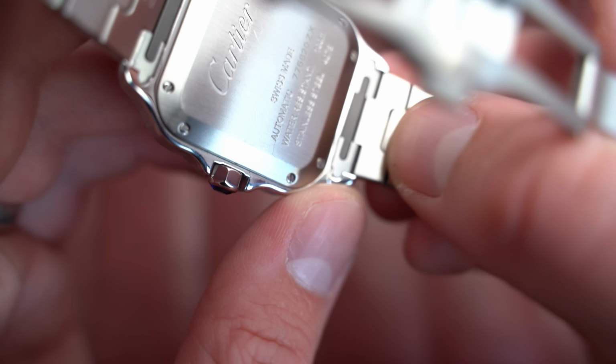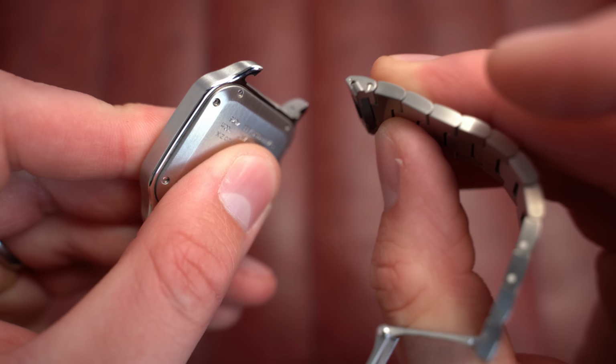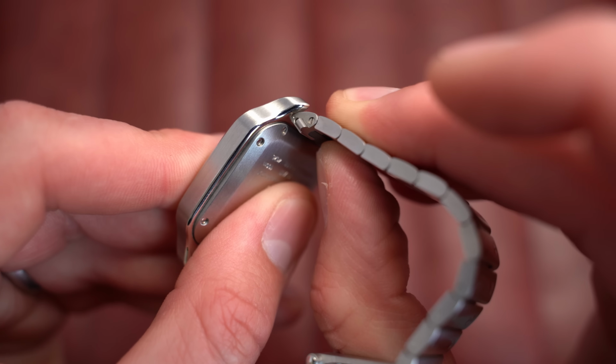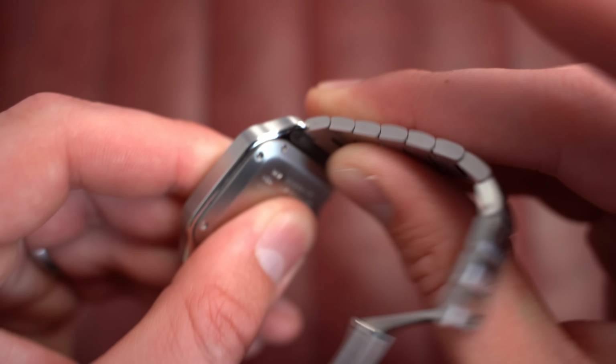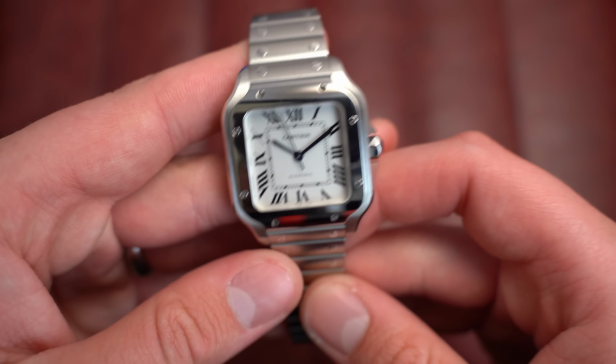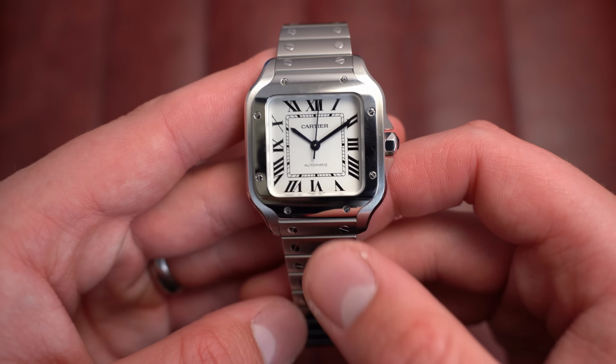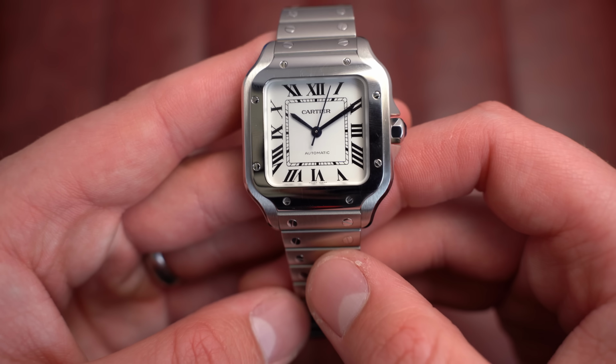So you basically get your finger in there. Let me try and do it on the camera. You get your finger in there and slide it off, as simple as that, and it's really nice and secure once it is fastened, and to get it back on you just slide it back in and it locks into place. That makes strap changing super easy because this one does come with the bracelet but also 2 additional Cartier leather straps, so that is fantastic.